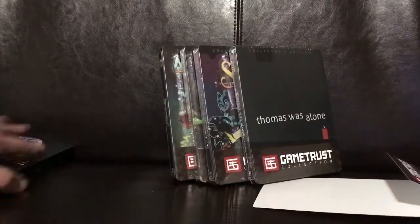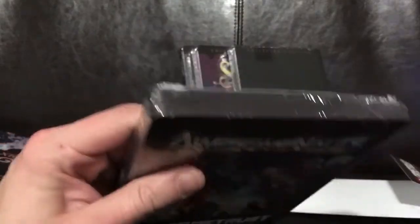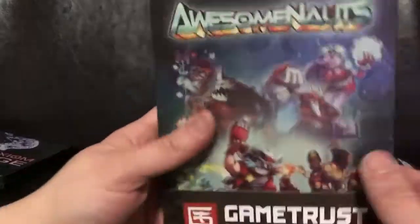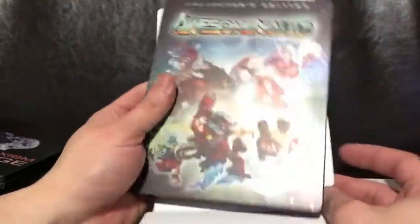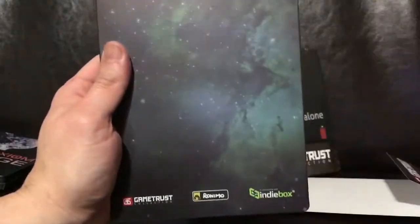Next we have Awesomenauts. I'm sorry. Try not to scratch my Steelbook. Here's how it looks on the front. Here is the back. And then let me take this out.